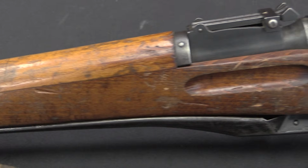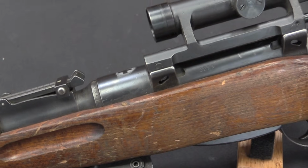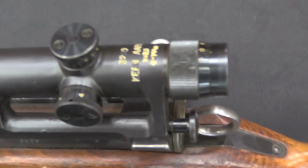So the barrel is a very heavy barrel. We have a big old muzzle brake on here. It's kind of interesting. The muzzle brake is actually derived from the German FG-42. The Swiss did a lot of tinkering with those rifles after World War II and took some ideas from them.